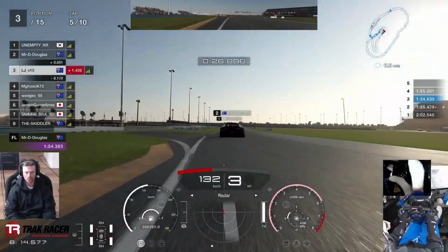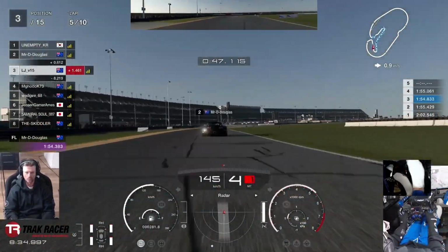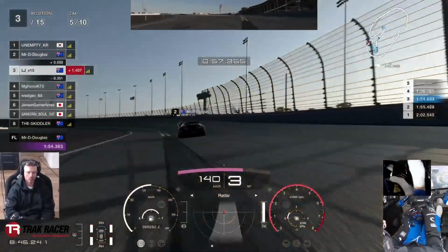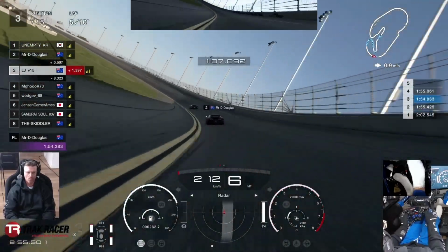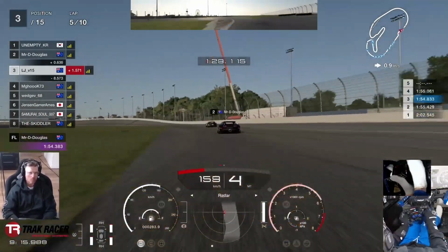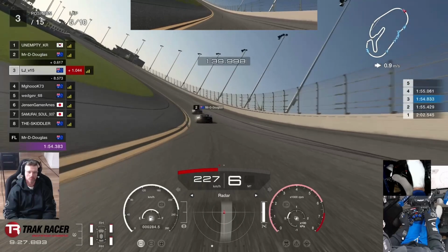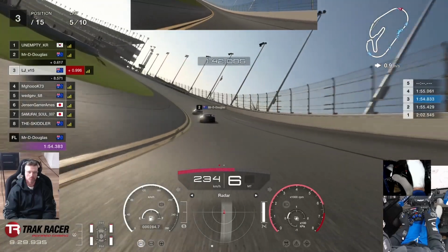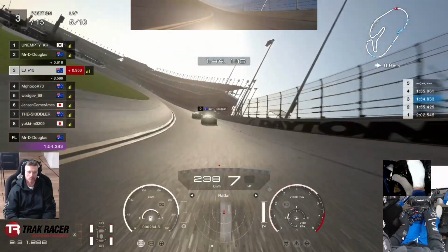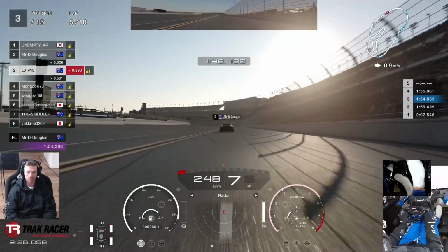And now we're just going to hit fast forward, skipping through lap number 5. As not much is happening. That 0.6, 0.5, back to 0.6. We've got third wrapped up, no mistake. That gap back to fourth, MG Hook 73, is 8.5. As we're about to tick over half race distance.